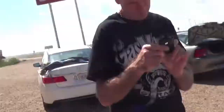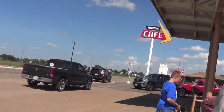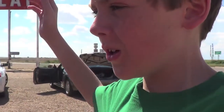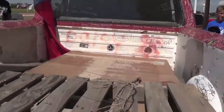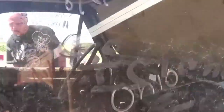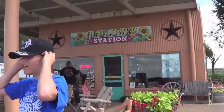Alex. Me. Look at this old cafe sign. It's crazy. It's just so old everywhere. Look at that, Fabulous Motel. Look how old that is. So. Just sign this and then we're gonna go to the next place. This is the inside of it. It's pretty cool. Can you get in? This is a bit of like this gas station that was in the pictures earlier.